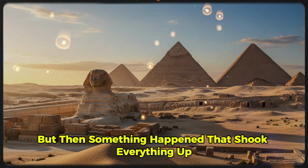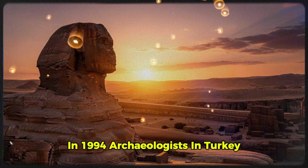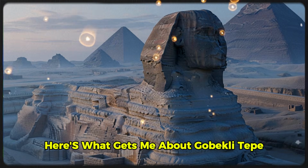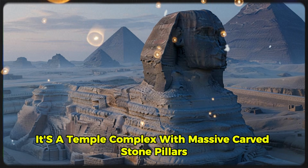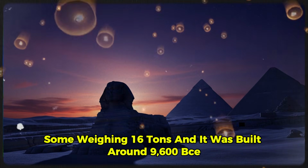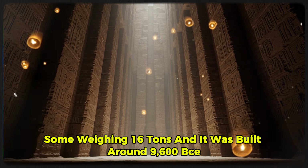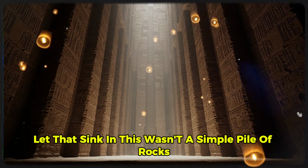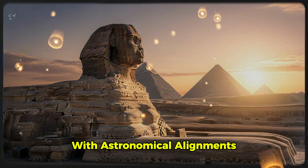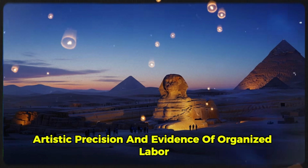But then something happened that shook everything up. In 1994, archaeologists in Turkey discovered a place called Göbekli Tepe. Here's what gets me about Göbekli Tepe. It's a temple complex with massive carved stone pillars, T-shaped, standing 20 feet tall, some weighing 16 tons, and it was built around 9,600 BCE. Let that sink in. This wasn't a simple pile of rocks. This was a sophisticated construction with astronomical alignments, artistic precision, and evidence of organized labor.